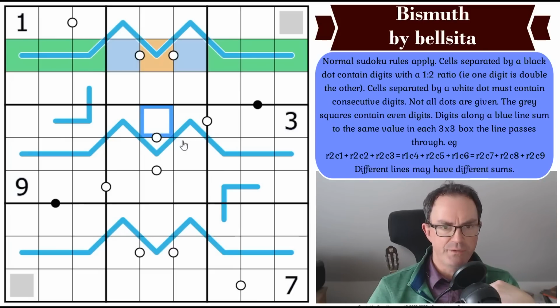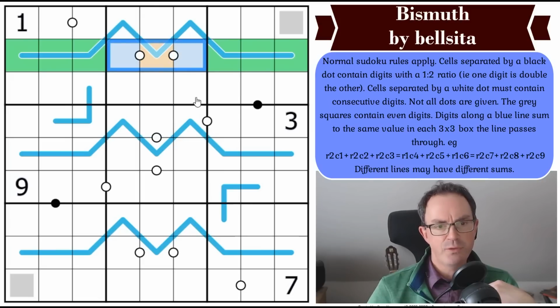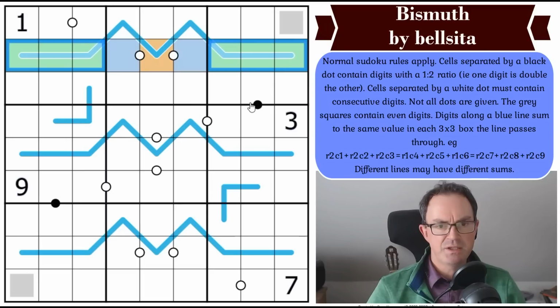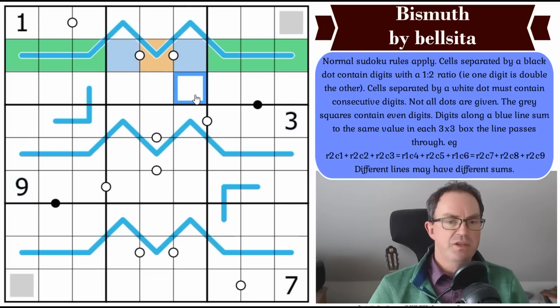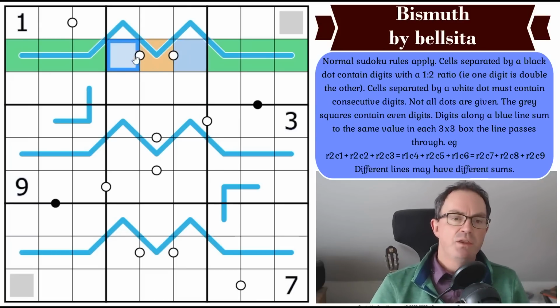Can I do any better than that? I don't know. Those are divisible by 3. I know that as... Oh. So these 6 digits are divisible by 3. Does that tell me anything? Well, I suppose it limits what we could be putting in these cells. So this is just a touch more mathematics.